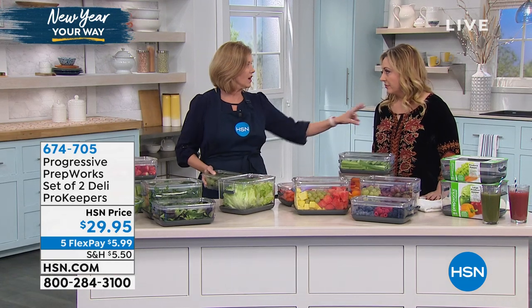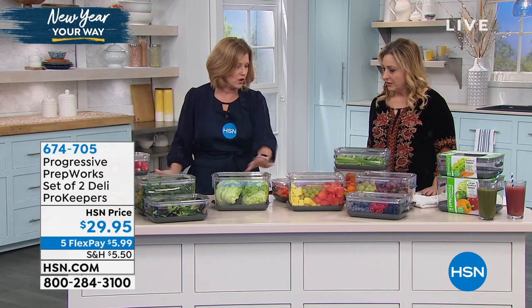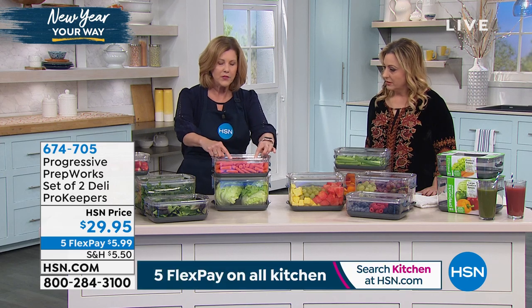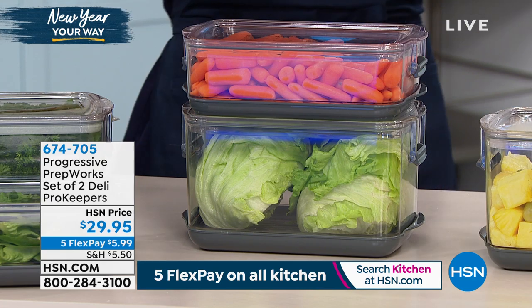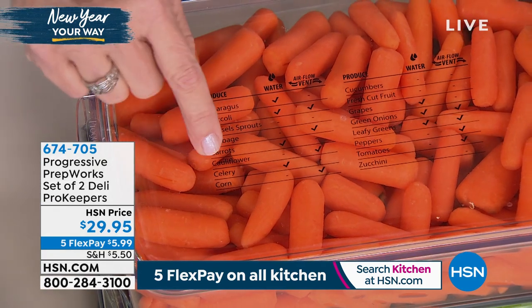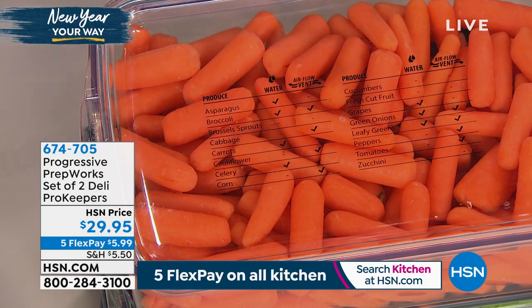I have never seen one that will hold 2 heads of lettuce. This is huge. This is 5.5 quarts. And you're also getting this one, which is 3 quarts. Now, what about those carrots? What about this white? You know how you buy the carrot, you buy the organic, you get that white part. Okay, so it turns out on the top, if you look, carrots like water, but no venting.